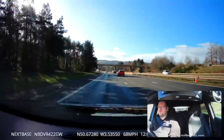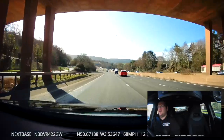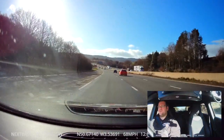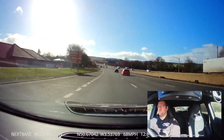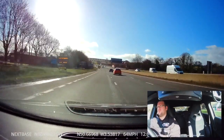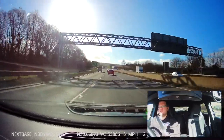Not going to move over just because there's a slip road. I want to see what traffic there is, and as you can see there's not any traffic going on. Now I am actually slightly catching up this red car, and we've got a really slow moving tractor in front of me here, so I'm checking my mirrors and I'm going to move across. I am slightly slowing down because this red car in front of me, I don't want to be too close.